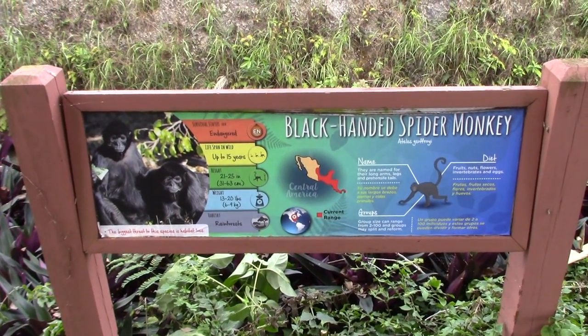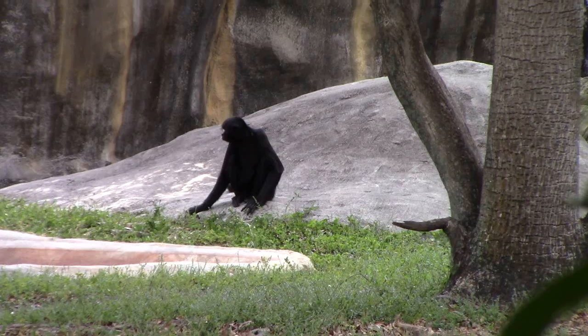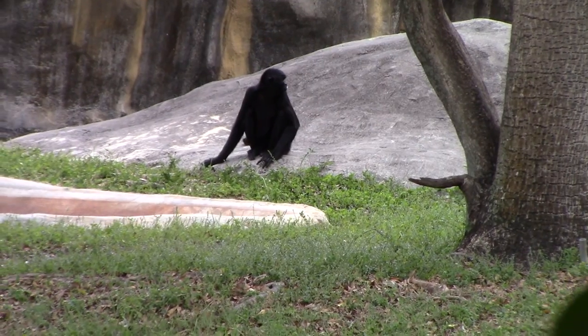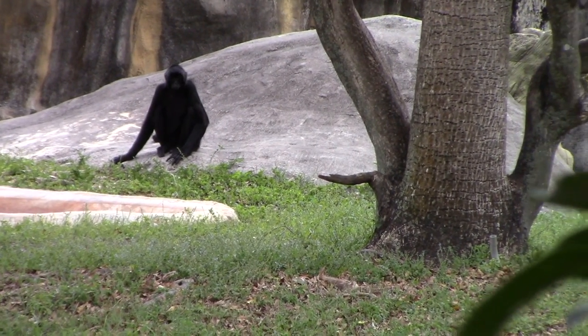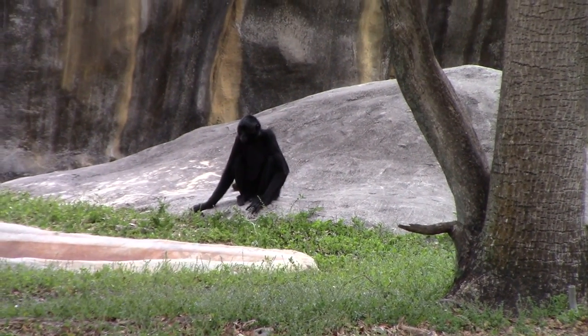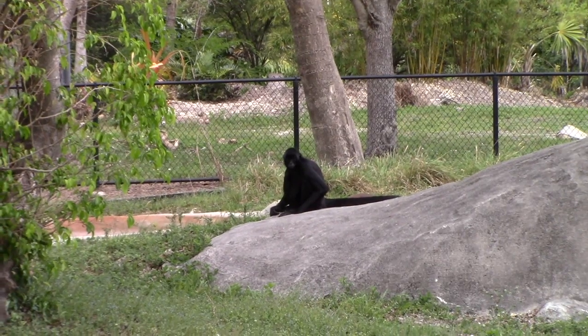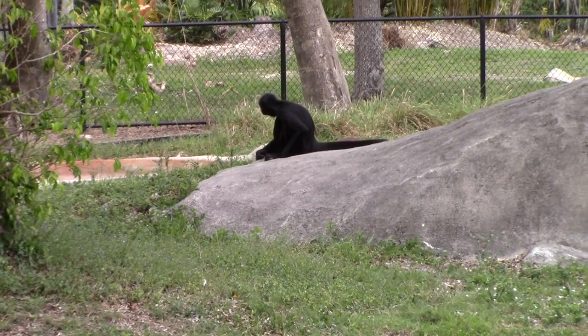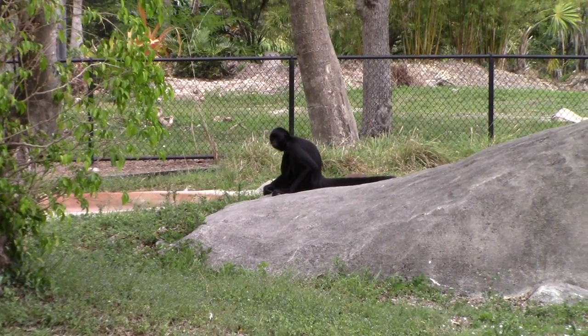Alright, black-handed spider monkey. I had to go around towards the back of the enclosure to find the black-handed spider monkey. There's actually another one in there, I'm not sure where he went. But I came around the front again, because now the guy moved a little bit closer.